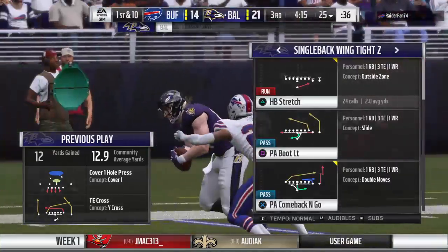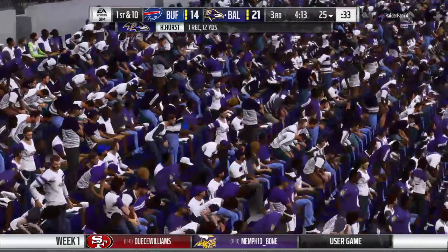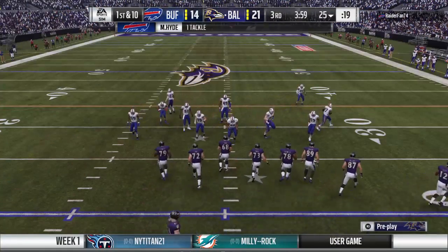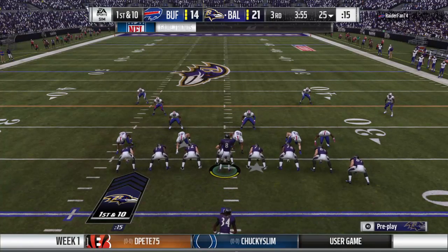12 yards to pick up there, good for a Raven first. That's a staple of this offense. Drag route to the tight end. Yeah, he's unable to use his size to break off much more yardage after the catch, but still an effective gain nonetheless.